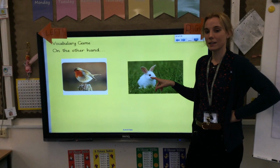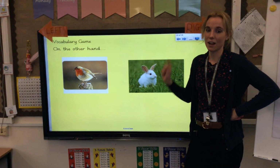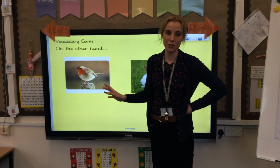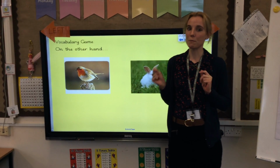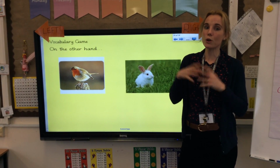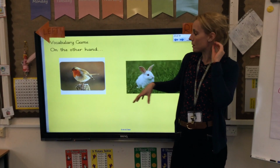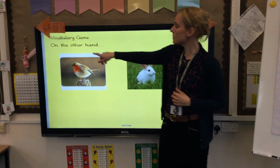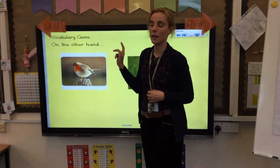Rabbit's class are amazing at colouring. On the other hand, Robin's class are mathematicians. So at home, now if you've got a grown-up around you, I would like you to debate something. You could have one of you be in Robin's class and your parent could be Rabbit's class, and we're using this word on the other hand, okay?